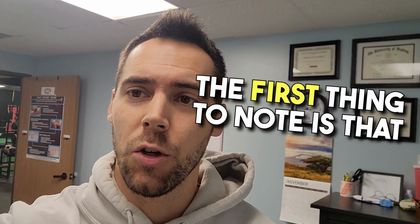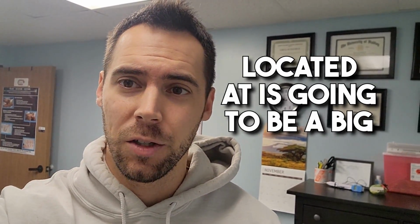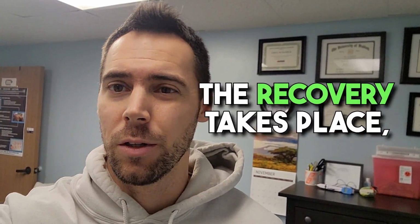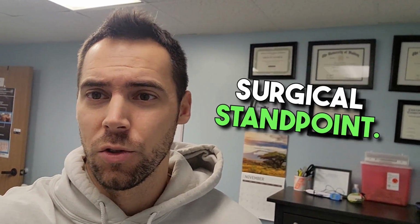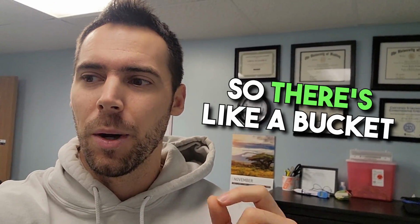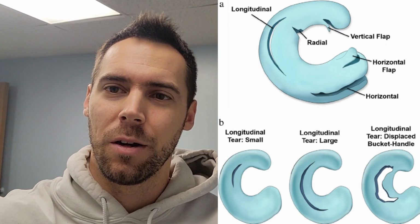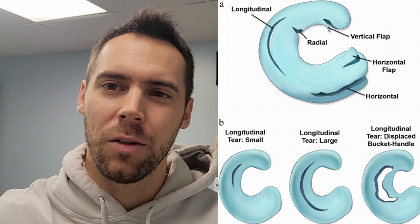Now, the first thing to note is that where the meniscus tear is located is going to play a big role in how quickly the recovery takes place, both from a surgery and non-surgical standpoint. If you have what is called a flap tear, so there's a bucket handle tear, there's a horizontal flap tear, there's a vertical flap tear, these are more concerning. These are probably in need of surgery.